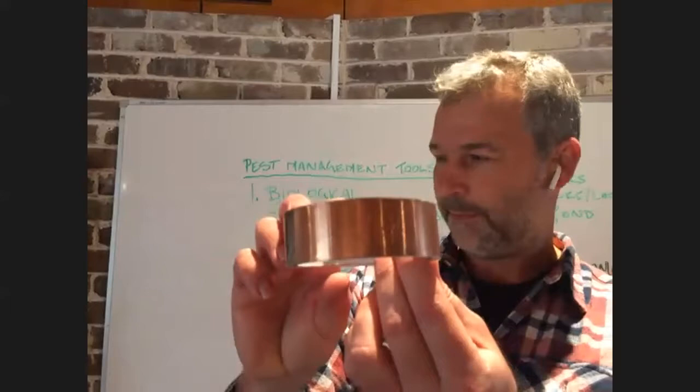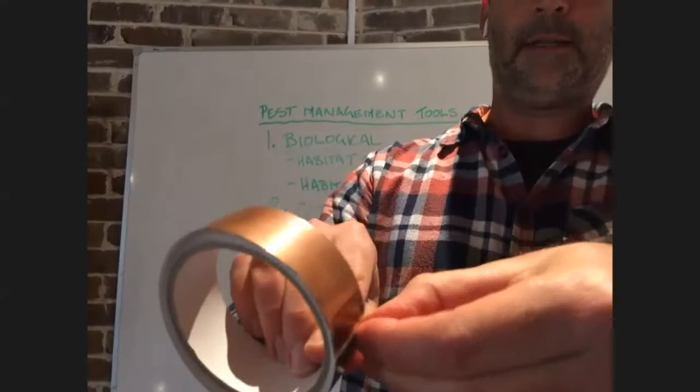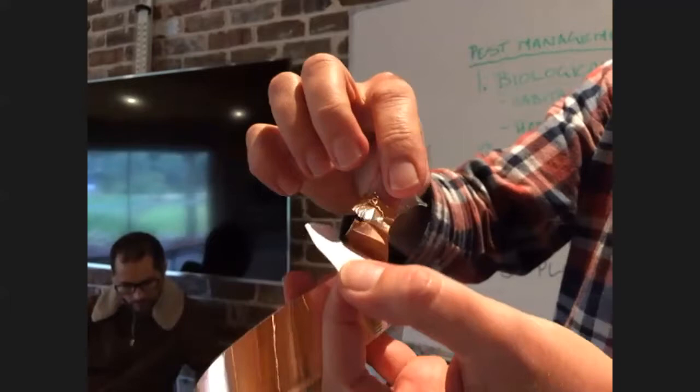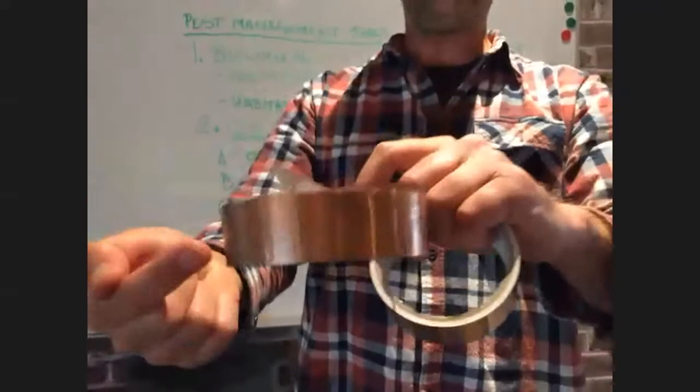It's copper. Essentially, it's copper tape, and it rolls out like sticky tape. And you stick it. You can use it for pots. So that's actually adhesive. If you're growing plants in pots and you've got snails eating some of your seedlings, you can use this as a perimeter around your plants, and the snails won't crawl over the copper.